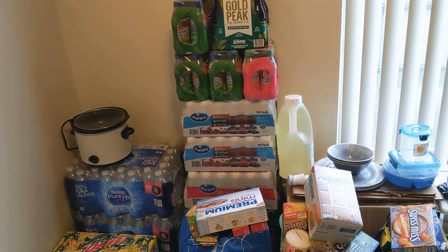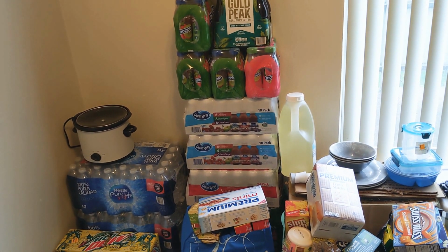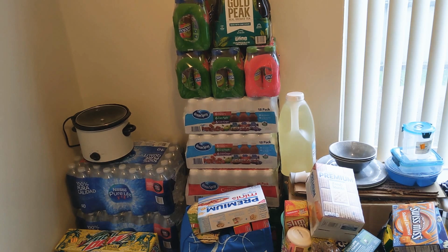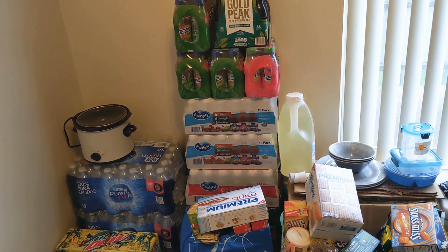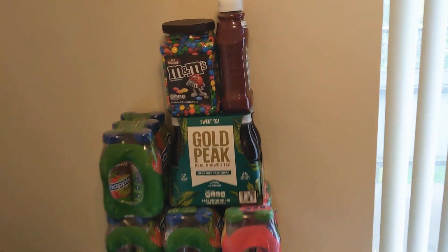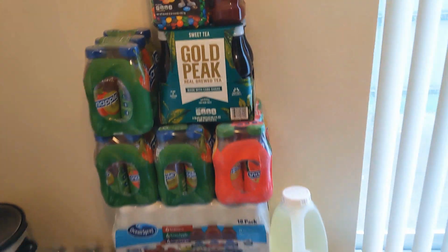But for the last month, almost for this month, the corner over here has been low with water because I haven't been able to get to the store. Everybody's been extremely busy with work, family, etc. So hopefully I'll be able to get there soon. But for the most part, y'all know the water is stacked up to the top. Usually you'll see juices over here. These M&Ms right here and that ketchup, I'm giving that away to someone.